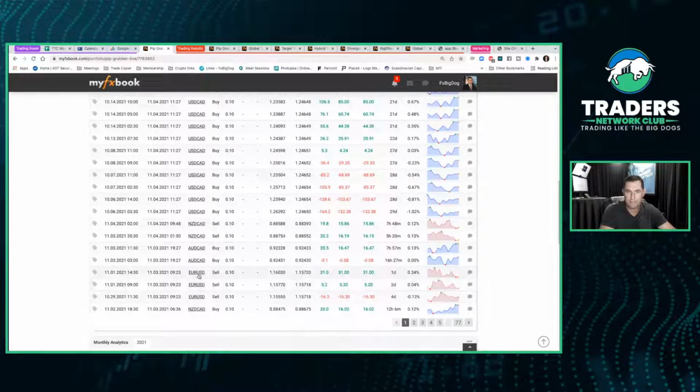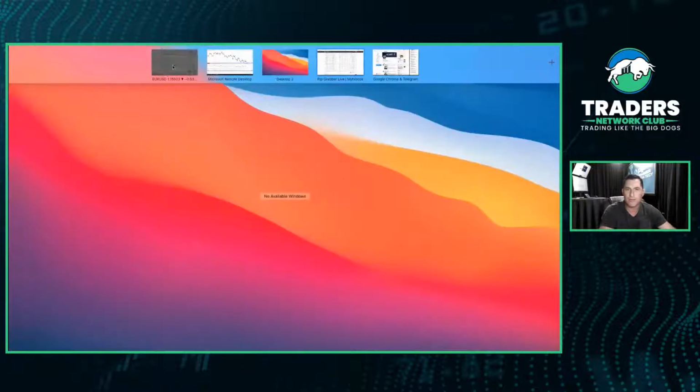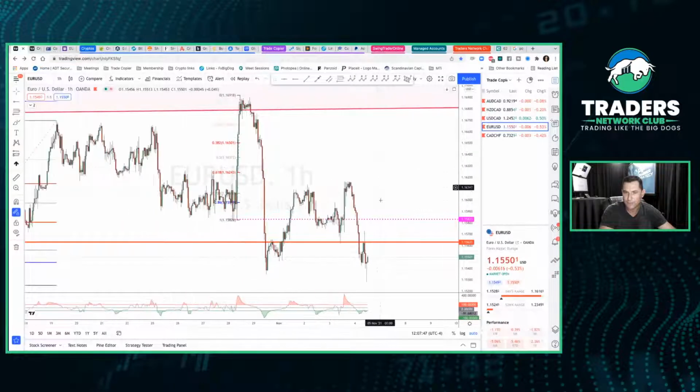We picked up a trade on the Euro US dollar, and that was on the 1st. That was Sunday. The first, is that Sunday? Yeah, that was on Sunday, and we closed that out yesterday. So we closed out a sell trade on Euro US dollar yesterday. And so we haven't picked up a trade probably for the last 24 hours on the Euro US dollar. Am I comfortable with a trade on that though?